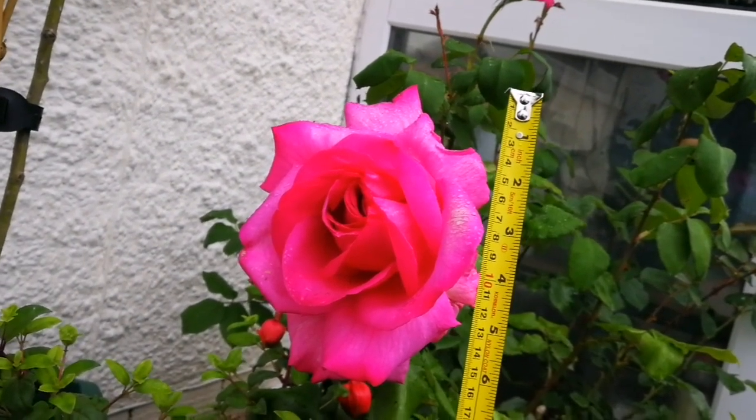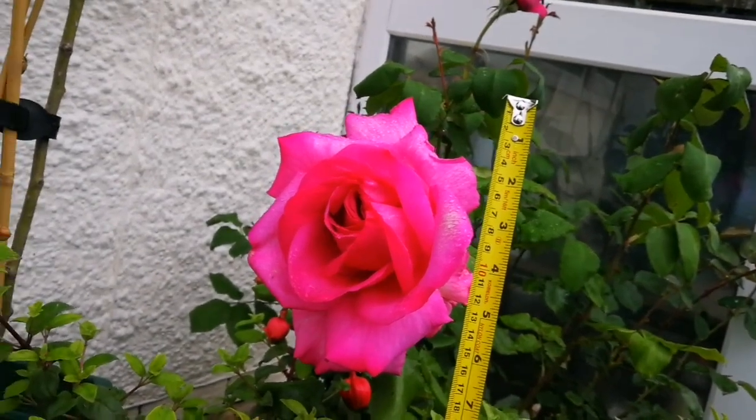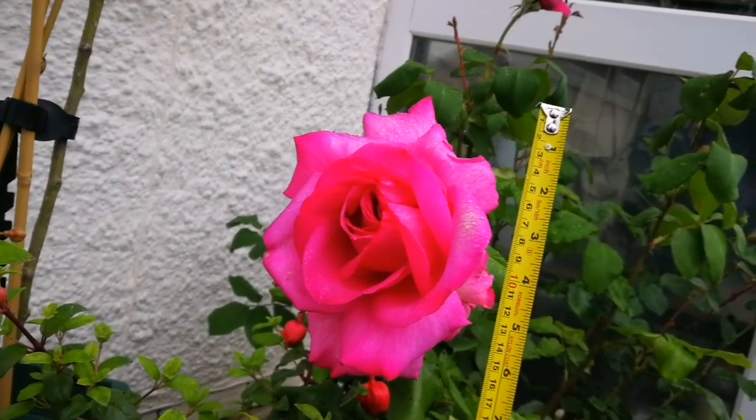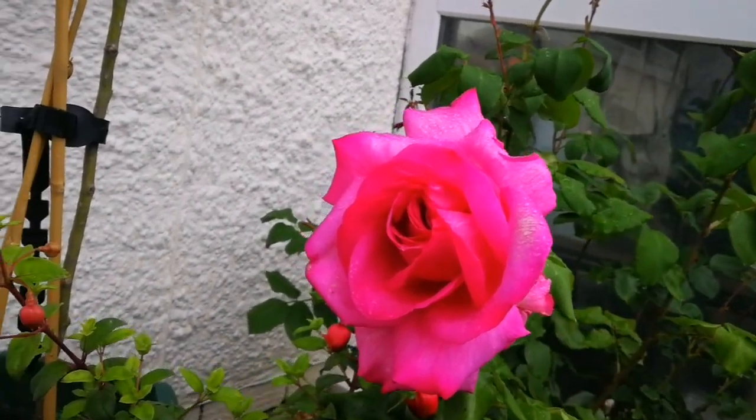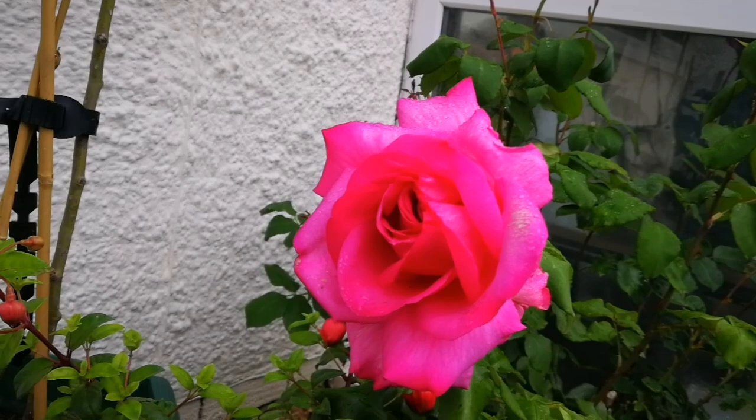rose I've ever seen. It's 7 inch. Don't let the camera deceive you. This is 7 inch, 18 centimeter. And it's such a deep aroma, deep fragrance.